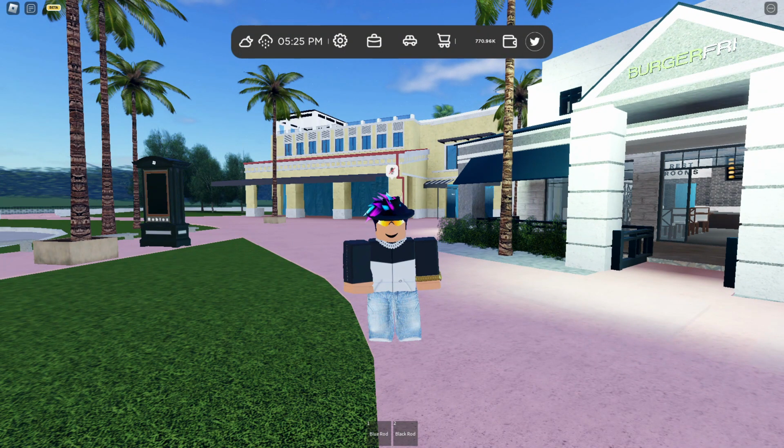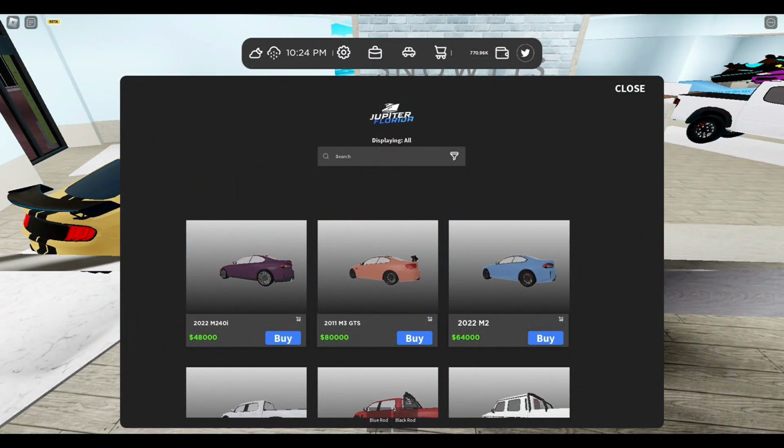We're gonna go over the new update that came out the other day. And yeah, let's get into it. Alrighty, so in this update, they've added 3 new vehicles along with some new towable boats.